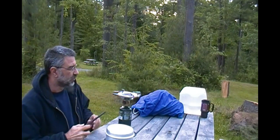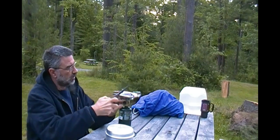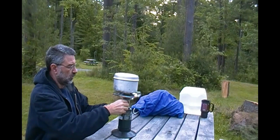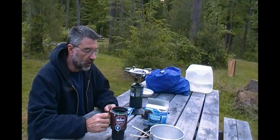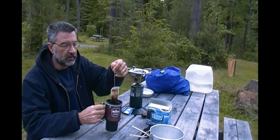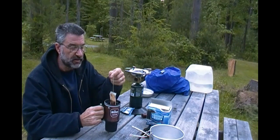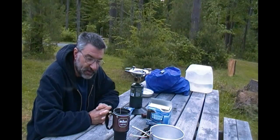So I'm just making some coffee this morning. I just poured my hot water into my mug, and then I'm using coffee singles. If you ever use these, they're just coffee bags. We make tea this way. Why don't we always make coffee this way? This is so easy and so convenient. Costs a little bit more packaged this way, but we especially use them on camping trips. It just really makes it easy. Just let that steep for a minute.